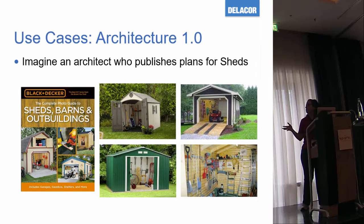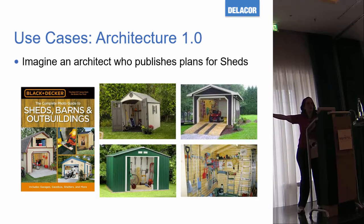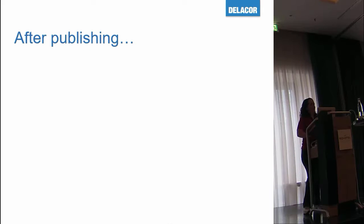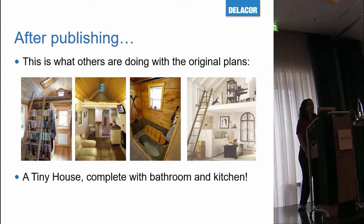So imagine an architect decides to create plans for sheds. This is very typical in the US. They have a shed where you put all your tools, you have space for the lawnmower, etc. And the book is published with all the plans for sheds. This is an architecture presentation, right? That's why I picked an architecture. So, after publishing, this is what others are doing with the original plans. Any ideas? What would you do with a shed? No? You would build a tiny house complete with a bathroom, kitchen, and everything.